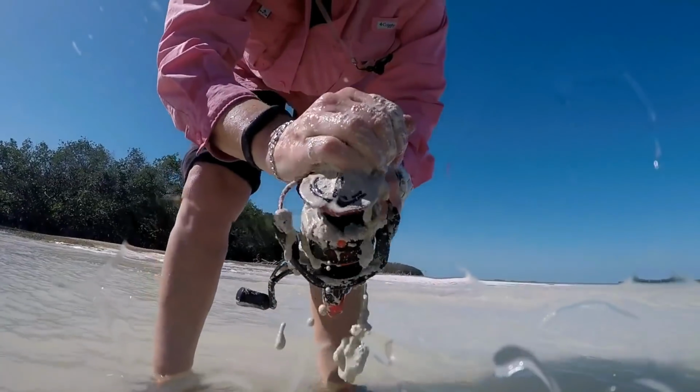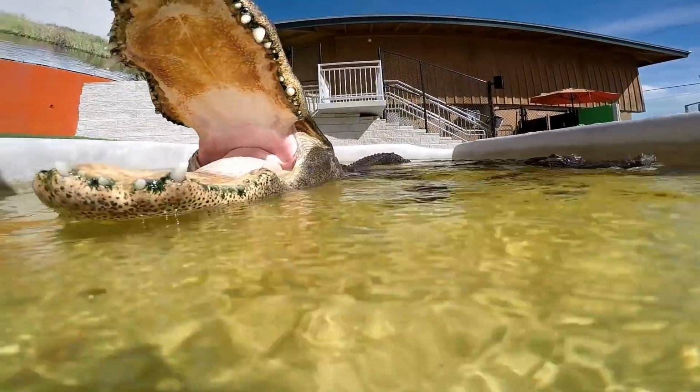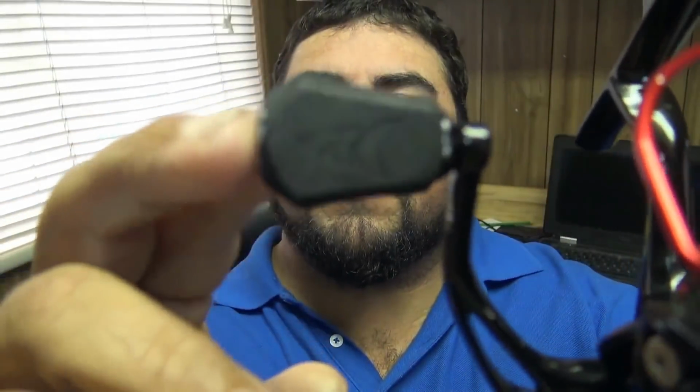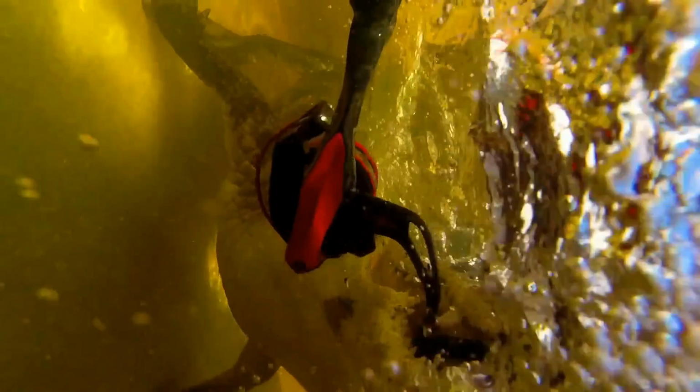Now, KastKing came out with a third generation Sharky, and you probably saw in my video a Sharky III torture test. Then the third test was I was going to feed it to the alligators, and I was a little skeptical because I know what an alligator can do. Yeah, this is the one that got fed to the alligators, and it's because I knew.